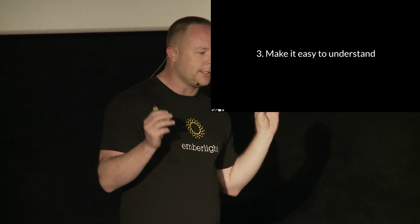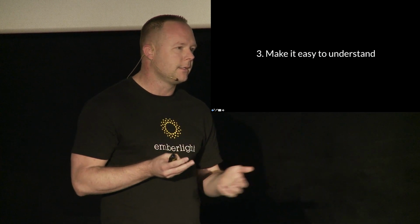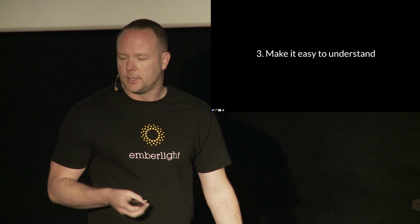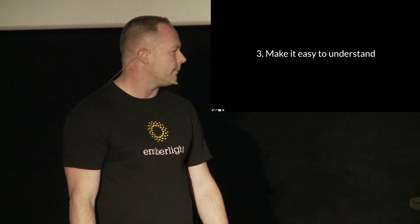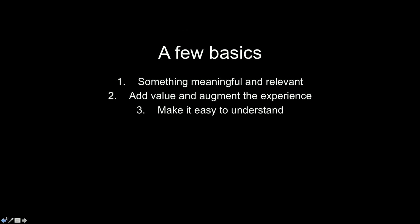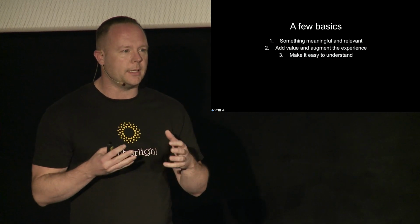So we're just trying to streamline and think about it when we have an app that pairs with a device, to make it really easy for the user, as frictionless as possible so that they can feel comfortable using it. So just to sum up: make it something meaningful and relevant that you're going to go after, add value and augment that experience, and lastly, make it easy to understand.